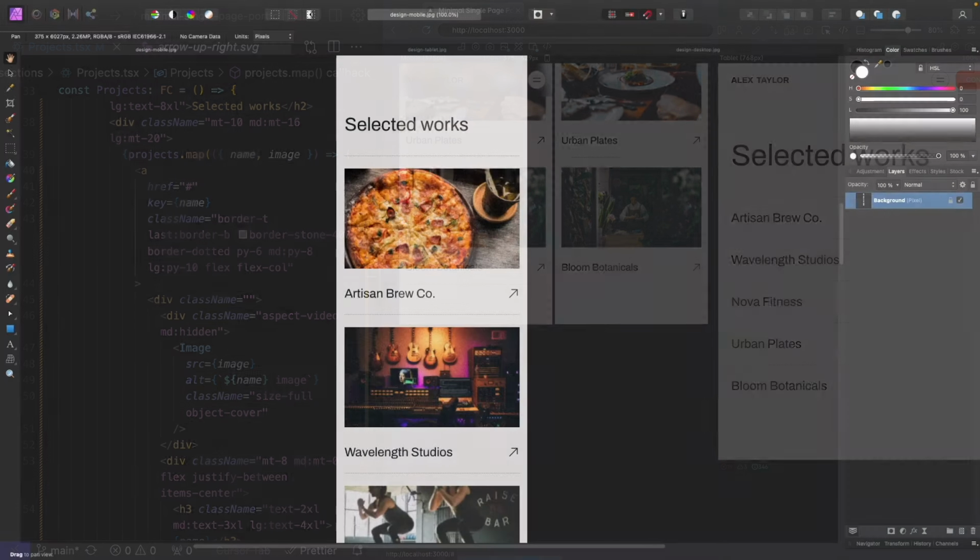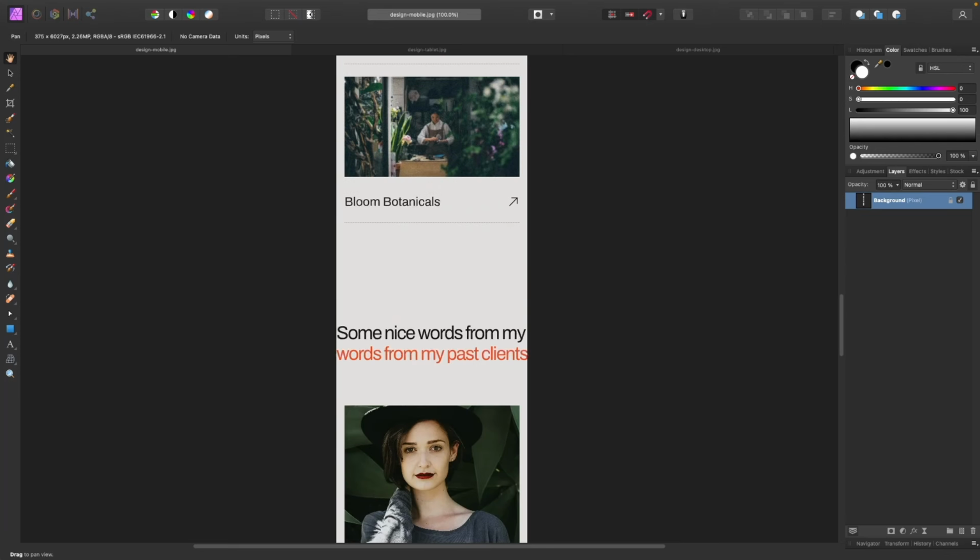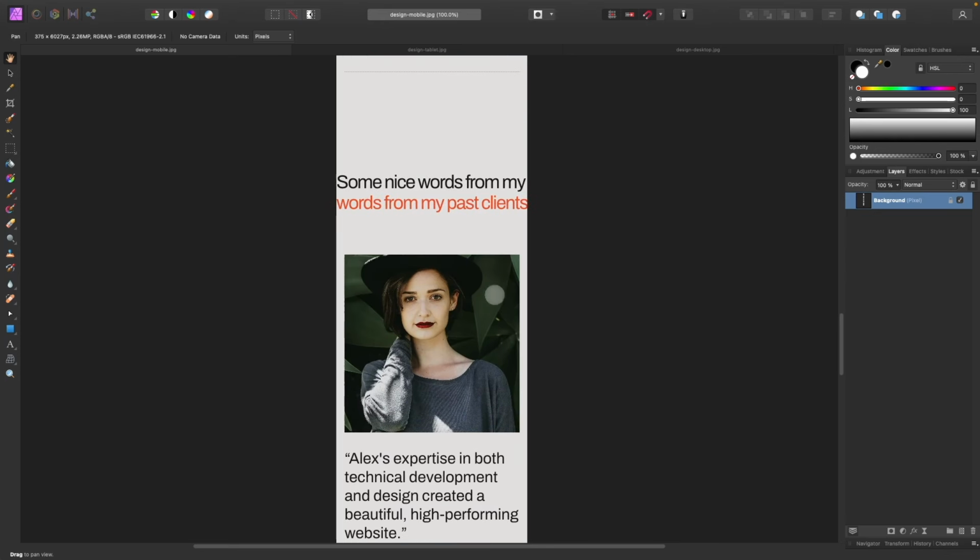Now that we're done with our project section, let's go ahead and move down to our testimonials section. So you can see that we have this interesting header text here where we have some words that are starting from the left and the same line that's going to be starting from the right. This is going to be animated when we add animations to this section. So this is going to create a really nice effect.